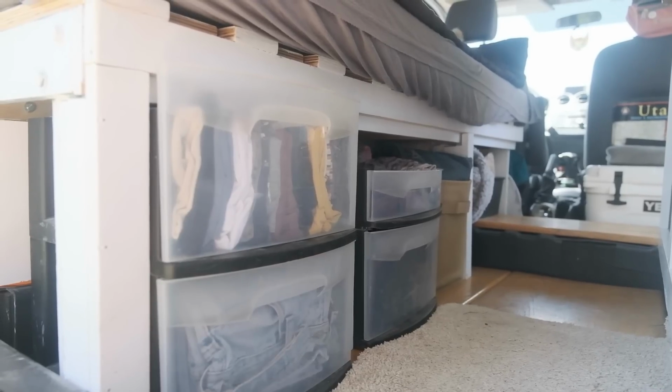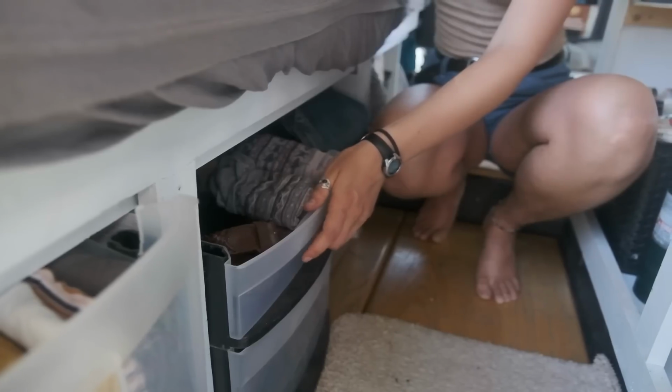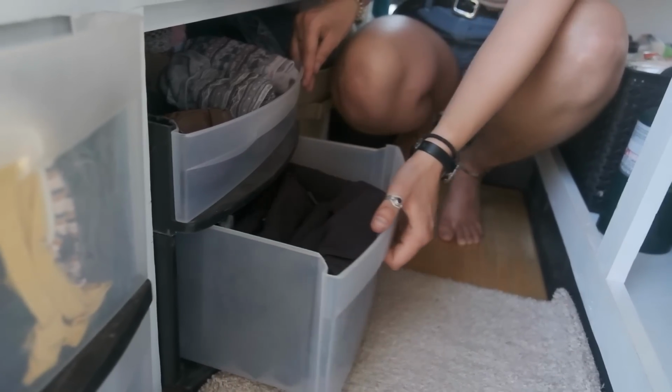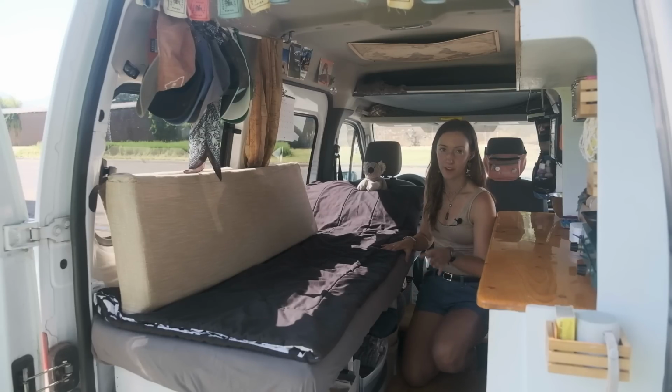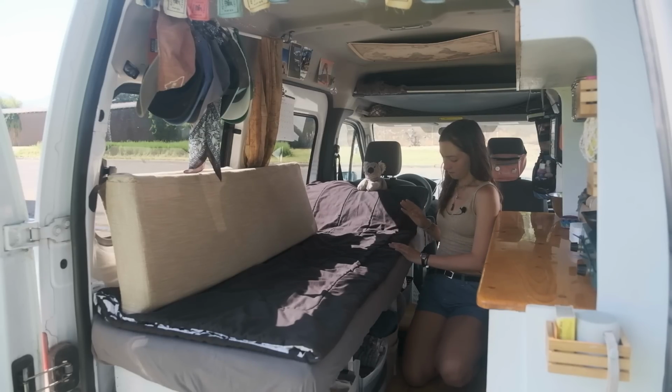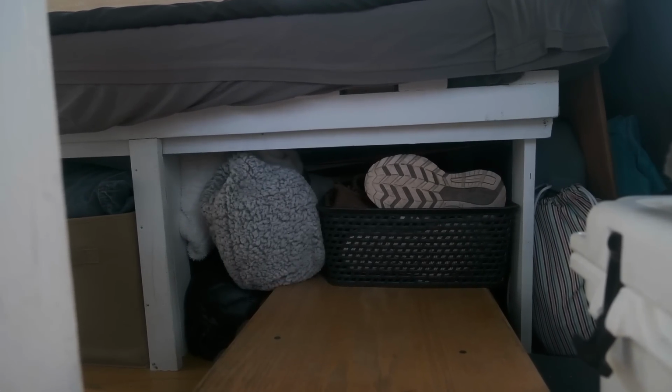Underneath the bed, I have all of my clothing storage, my tops, my pants, socks and underwear, athletic clothing, and then extra jackets and overalls and dresses. This is all of my fancy attire in here. After that, I have my down puffy right under here, and all of my shoes are in this bin back here.